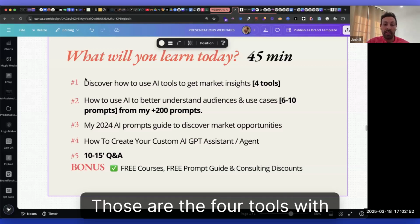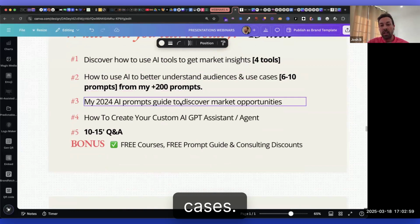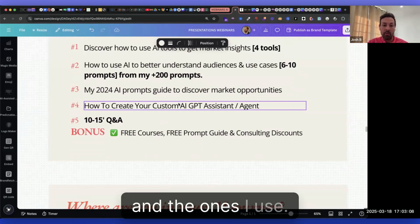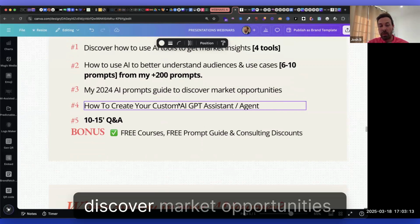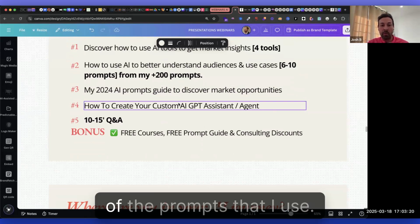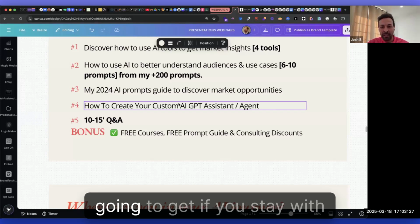Those are the 4 tools with different use cases, approximately around 10 use cases I'm going to showcase. I have more than 1,200 use cases, so this is just a tiny amount of the use cases that I will be teaching in future lessons and the ones I use. The third is you are going to get my AI prompts guide to discover market opportunities. It's a Notion template with around 60 to 70 prompts. So you're going to get a lot of the prompts that I use. This is based on the prompts of last year. It's not updated, but still it's a lot of free value that you're going to get if you stay with me.